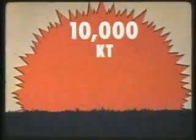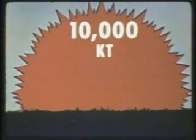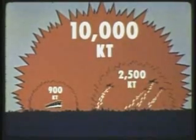Later figures put the Mike yield at around 10 megatons, or 10,000 kilotons. This means there was more energy released in this one shot, roughly 10 times more than in all previous atomic blasts combined, including probably those of Russian origin. Or to put it another way, 4 times more power in this one shot than from all the high explosives dropped by the entire Anglo-American Air Force on Germany and the occupied countries during the last war.